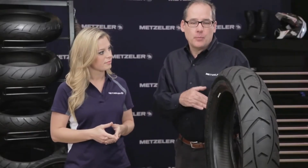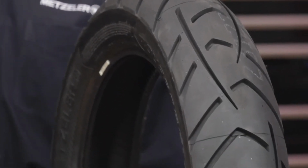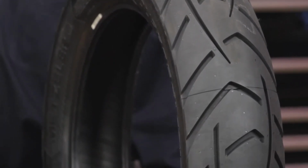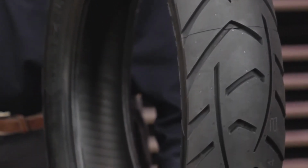So this is a dual compound tire with the inclusion of silica, and that's for wet weather performance and for better mileage. It's very similar to the Roadtech Z8, but it's different because it's more of an off-road application. So we use silica with a different blend. It's 50% silica on the center of the tire where it's dual compound, which gives great durability and wet grip and also mileage. On the sides of the tire, we're using more of a 100% silica mix, and that's going to give the durability and the wet grip when you're leaning it, and also for cornering prowess.